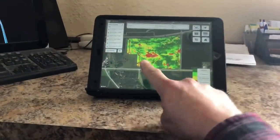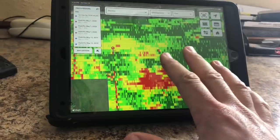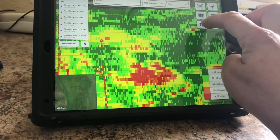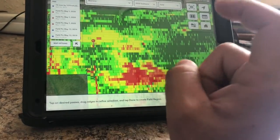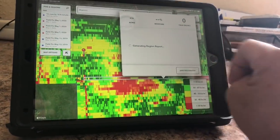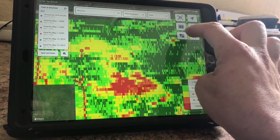Okay, now that we're back in the office and we got all the data at our fingertips, let's do a little analysis and see how we did with that bean roller. One of the really cool things we can do here is select an individual combine pass and compare it to the next pass. So if we go here and create a field region, select passes, and I want to select this pass right here, and we're going to see what the yield was on that pass. Okay, that was 48.3. And that was a non-rolled pass.